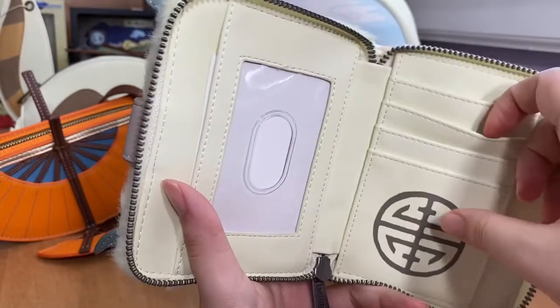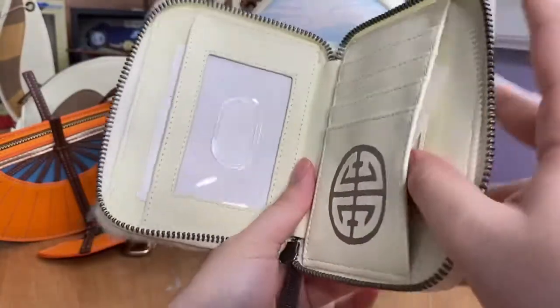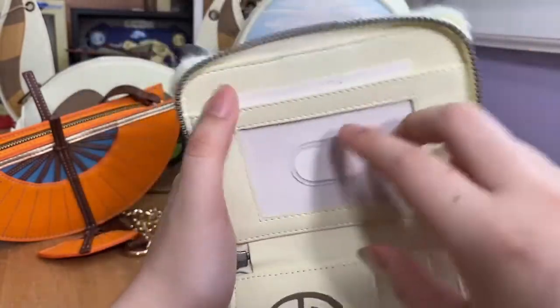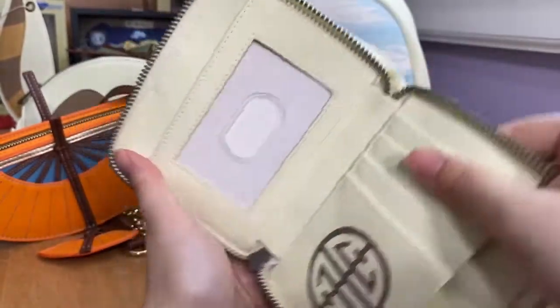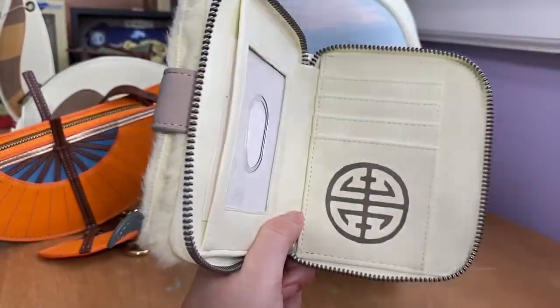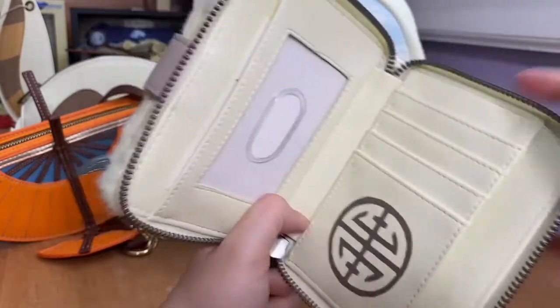You have a little place for your cards, and then if you see in here, we have this little area for either bills or cards as well. So overall, it's a pretty good wallet. I think it probably will hold a pretty decent size amount, depending on how many cards you have. But I do like it.